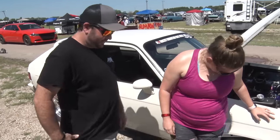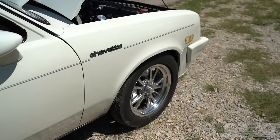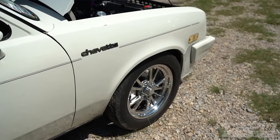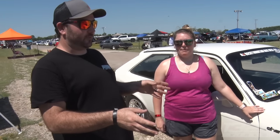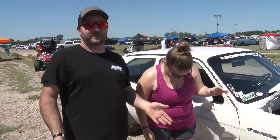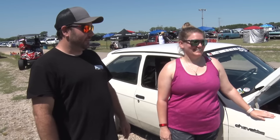And who knew drag wheels look so good on a Chevette? Look at this thing. I love it. So the front suspension, this is a legit '84 Chevette front suspension. It's not a cut-up chassis car like most of them are. When we rebuilt the front end, it was worn slap out, and you can't find Chevette parts. So it actually has '73, '74 Charger front shocks on it. It's got a bunch of Pontiac Fiero bushings and ball joints in it.